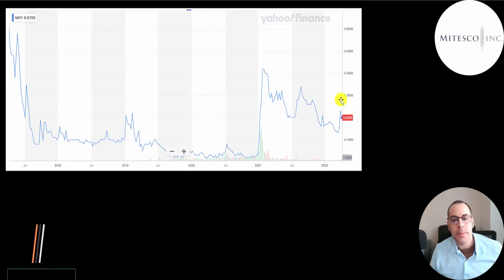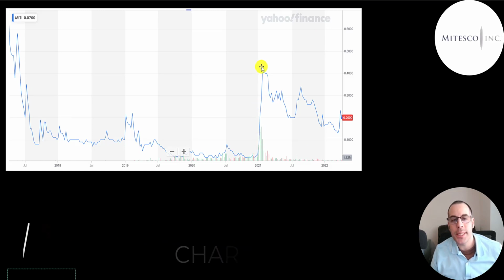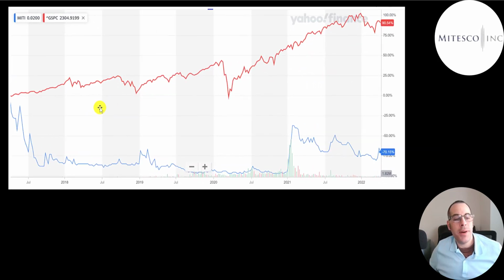This is where the stock has been trading the last 5 years. Right in the beginning of 2021, it shot way up to over 40 cents a share. It's been cut in half since that point, but if you bought it any time in 2020, you could have made an amazing return. In the past 5 years, this stock is down 70%, while the S&P is up 91%.